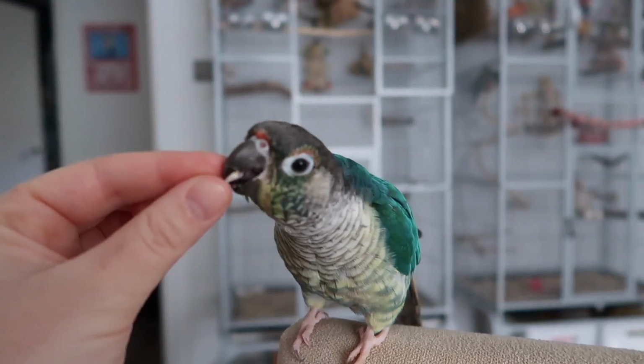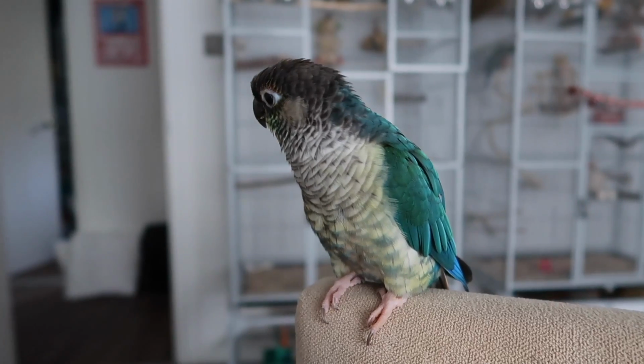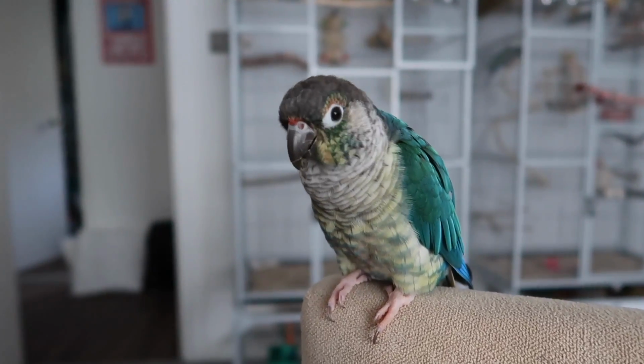Number 4 are safflower seeds. So you find them in lots of different bird mixes and seed mixes. Now, safflower seeds are really high in linoleic acid, which is great for cardiovascular and circulatory health. So in moderation, they're very healthy for your bird.